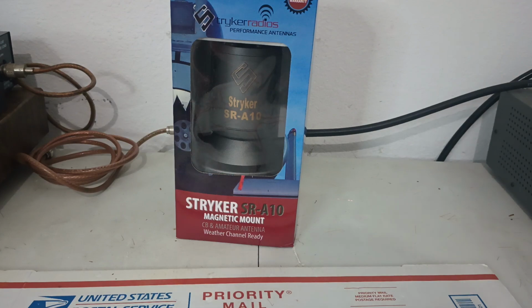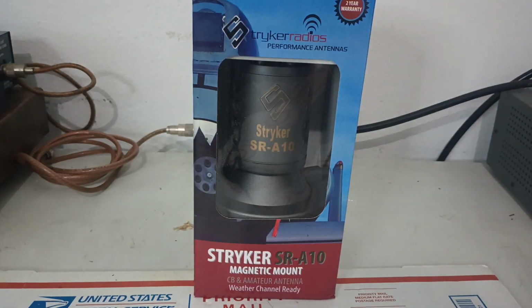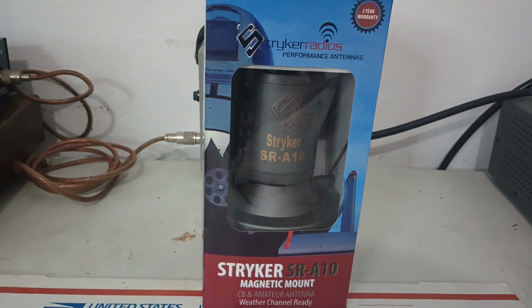So, these are good antennas. I like these a lot. If you're not running crazy amounts of power in a mobile, these are really good. I've seen people run 16 pills on these. They work good. I also like the Sirio Performer 5000. I don't have any of those in right now, but I like those as well for a magnet mount antenna. To me, those are the best two magnet mount antennas made right now: the Striker SRA 10 and the Sirio Performer 5000.